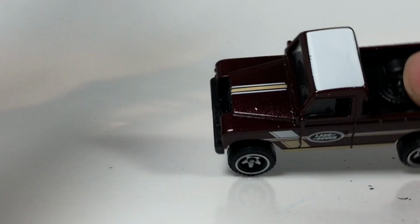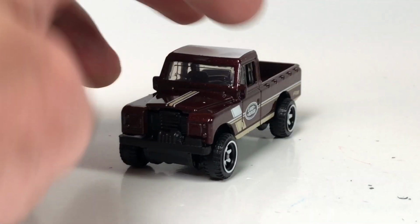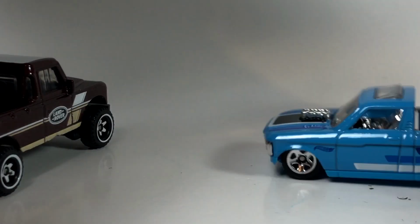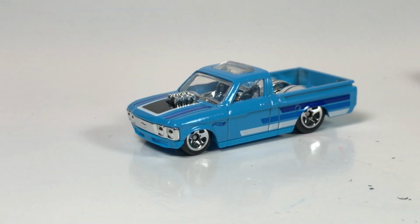Land Rover Series 3 pickup. This casting's alright. Not a huge fan, but it does look pretty nice in brown. And then last is the Custom 72 Chevy LUV. This is kind of a cool little mini truck. I do like that casting for some reason. But I do think it's pretty cool.